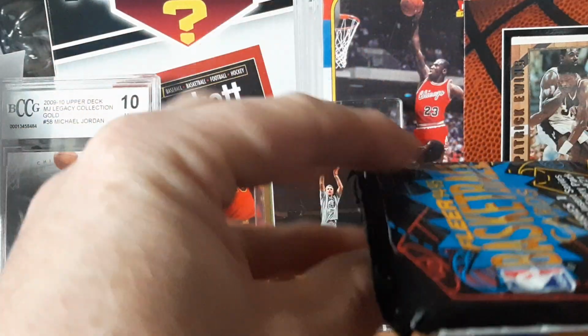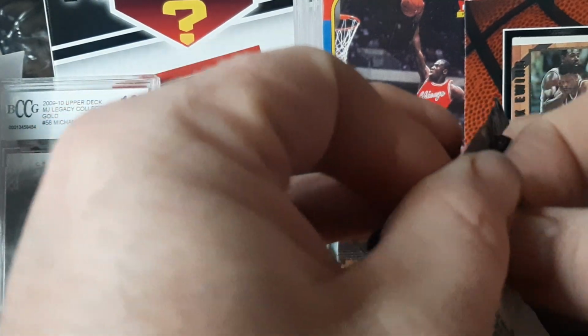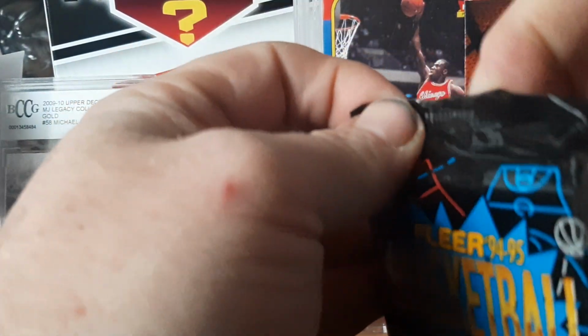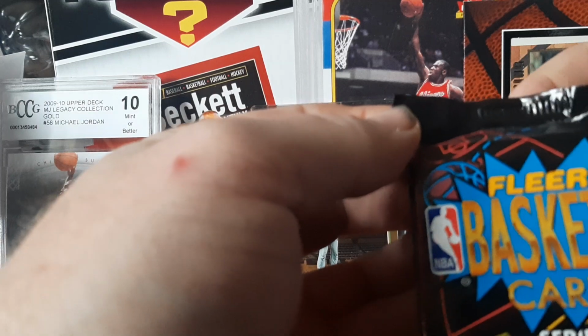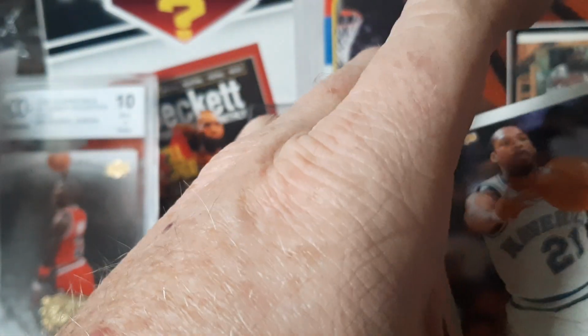And some of this here junk wax era cards. I don't know what this thing is. Like I said, it's real thick, but it says there's only eight cards in there. So we'll find out, I guess. Maybe a Shaq card or something in here. Definitely more than eight cards in here. That was the thing. And they are a brick.